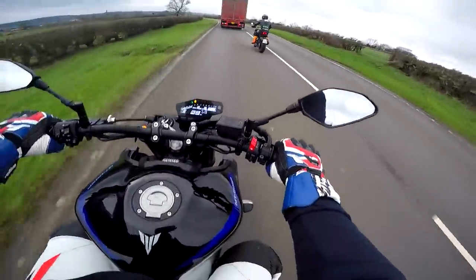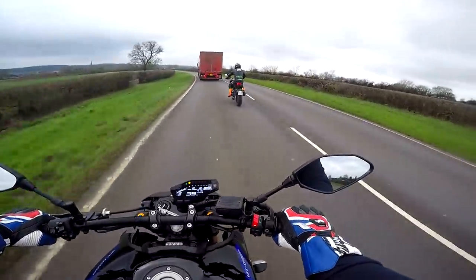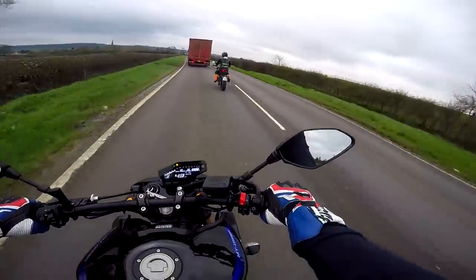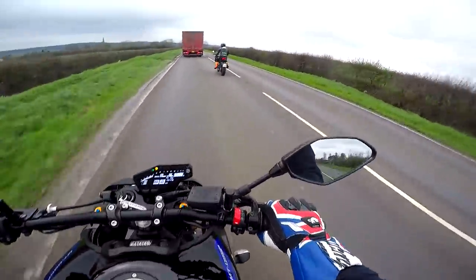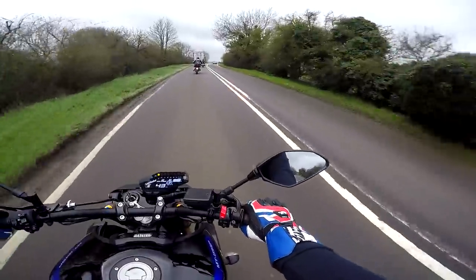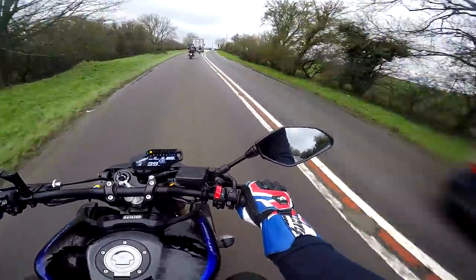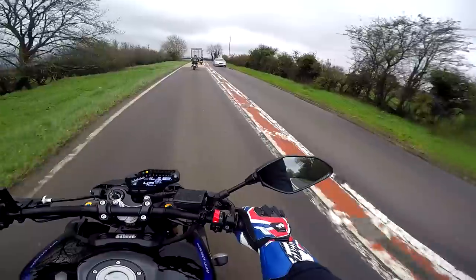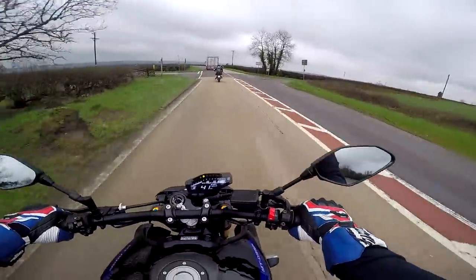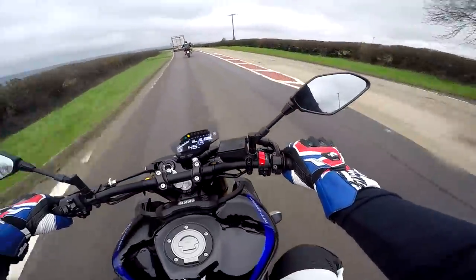Position on this is comfortable. Bars are high. Nice foot peg position. It's still sporty. It's not completely about comfort. It's still got a sporty feel. A bit supermoto-y, but the seat height is quite low. The throttle response is a little bit snatchy. I've got this in standard mode, which is okay. It's better than the stock MT09, the 2016 one, which I've ridden.